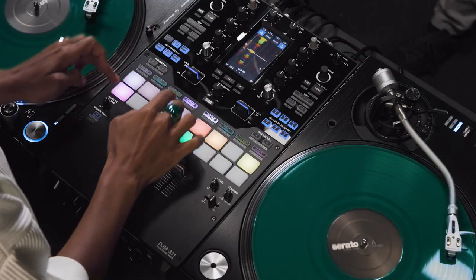I feel free because we can add a lot of things inside. I can play bongos, I can make gate cues, I can do my echo on the touchscreen. I don't really have a special style. I can play house music, I can play funk.